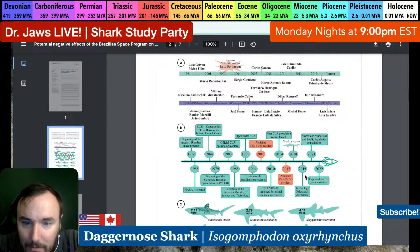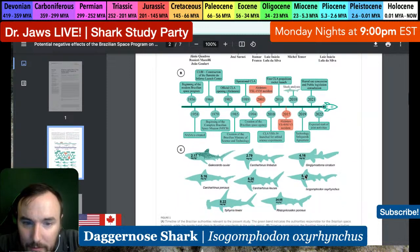Timeline of the space program. Oh my goodness! Look at this. Figure B is a timeline of Brazilian space program activities, including two main disasters at the Alcantara Launch Center. So, 2003 was an incident. 2015 was an incident. And then C, mean of rubidium concentrations found in muscle tissues of 8 shark species sampled around the Alcantara Launch Center.